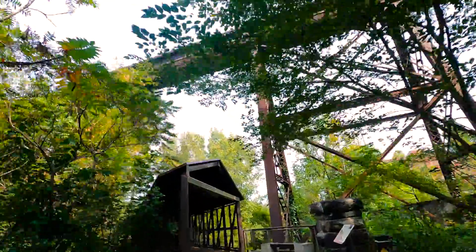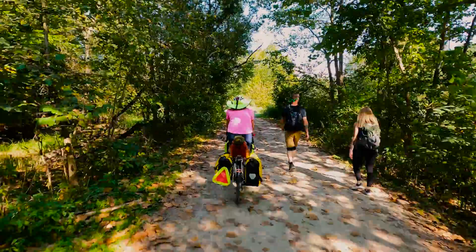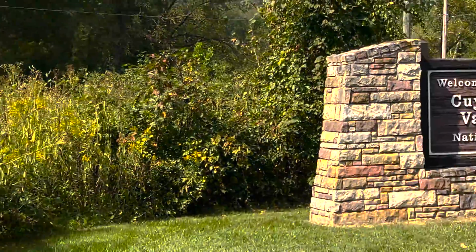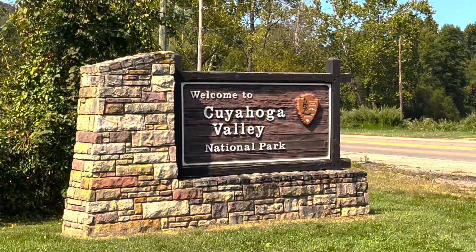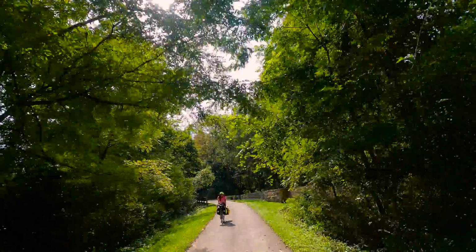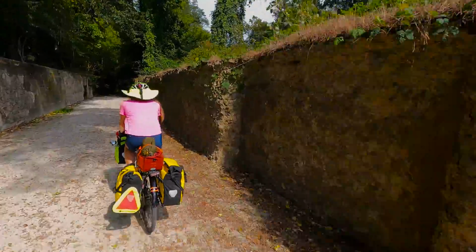We spent probably too little time checking out Akron and its historic locks, opting instead for the trail ahead through Cuyahoga Valley National Park. We figured this might be a day for taking our time and enjoying the sights. We weren't disappointed. I love this old stuff.